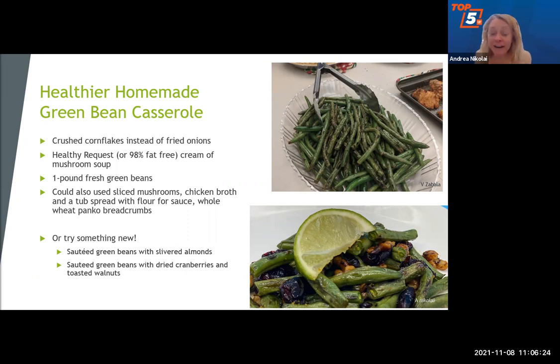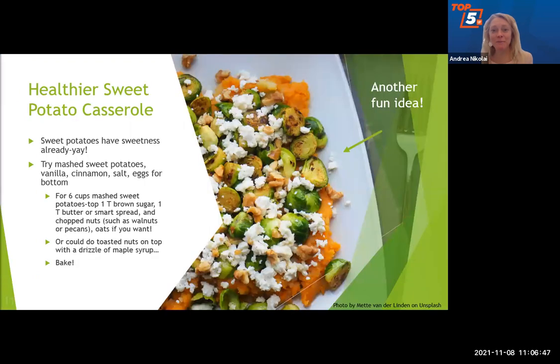Or you could try something new, like fresh sauteed green beans with slivered almonds, or it's really good with dried cranberries and walnuts. I've done that for a lot of classes, and people seem to really like it. A serving would only have 35 calories and 0 grams of saturated fat. So it would be really good for your heart. Get a good vegetable in there.